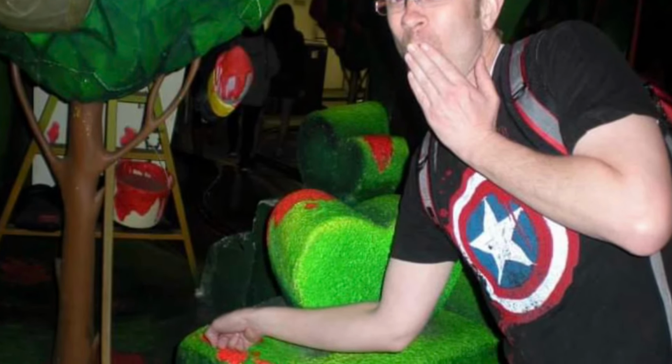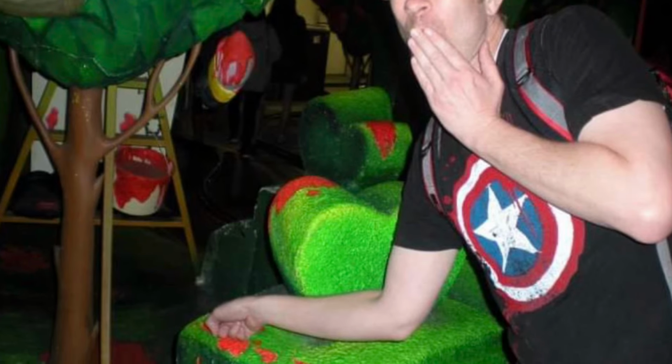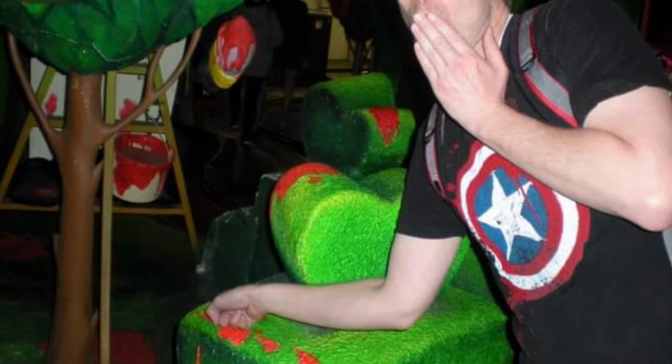Oh my gosh, I was so baby-faced. This was taken a long time ago, but if you notice carefully, I'm still wearing a backpack, even back then. And then this photo shows the Hidden Mickey that I was touching, a nice little view of that Hidden Mickey.